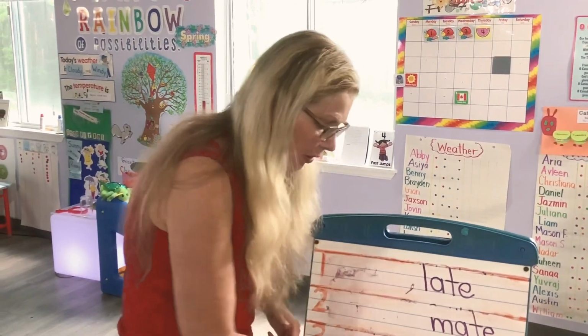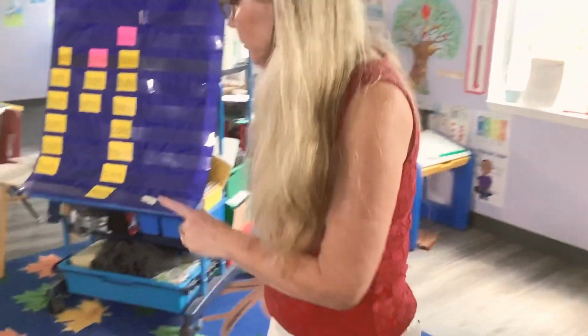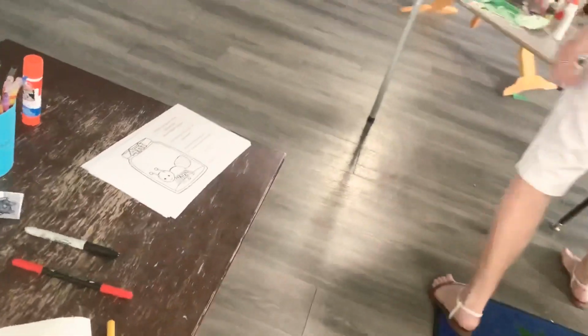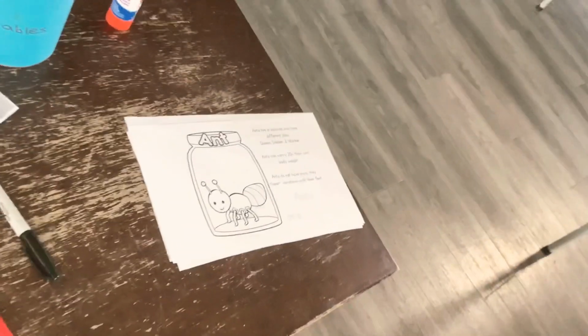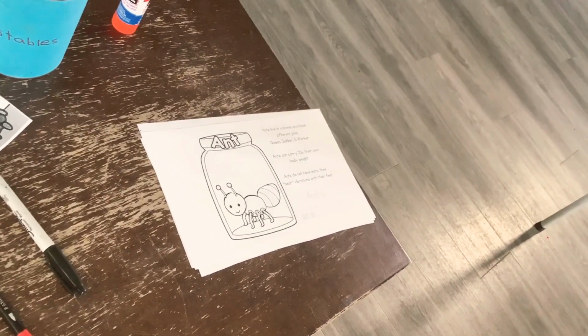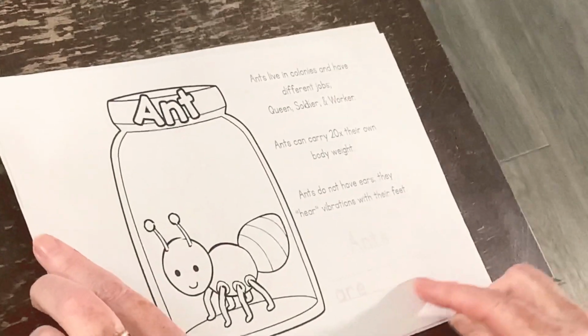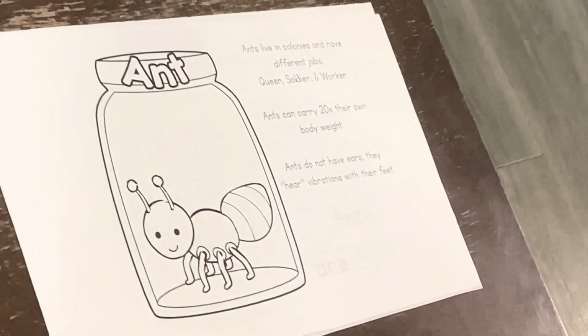Okay, so we're not finished yet because we're going to work on our little insect book. I've got another page for you to do today. And this page is about ants. It says ant. And ants are really cool insects. So we're going to write, ants are insects. I didn't do that for you today. So that's the first thing.